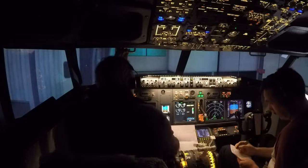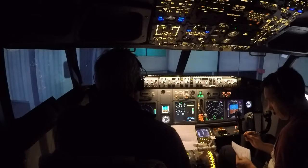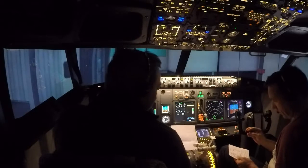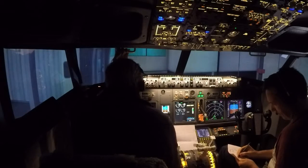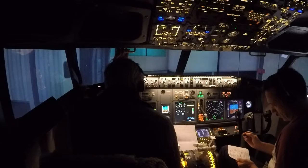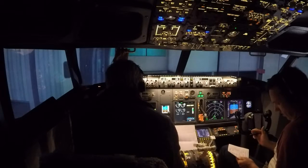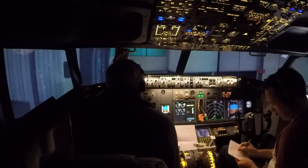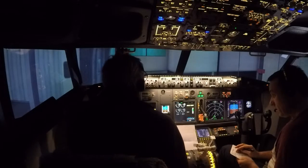4.6 set. Okay, where V1 is 140. 140. VR 142. 142. V2 148, so yeah, they're quite high. It's heavy, yeah. Quite high, mate. And climb reduction. Climb reduction is one. Sorry. Reduction altitude, 1,000, yep. 1,000. Okay. You got a runway wind there? I do. Runway winds are 210 at 5. I'm pretty happy with that. Yep.